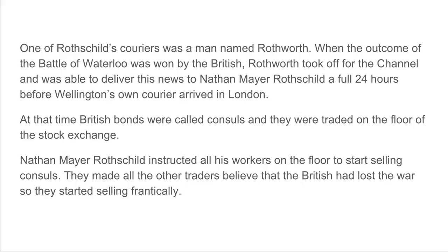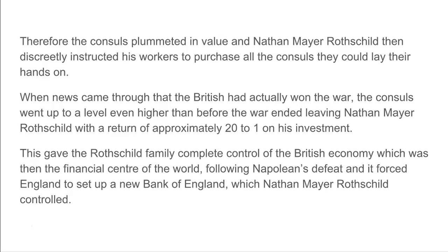At that time, British bonds were called consols, and they were traded on the floor of the stock exchange. Nathan Mayer Rothschild instructed all of his workers on the floor to start selling consols. They made all the other traders believe that the British had lost the war, so they started selling frantically and caused a panic. Therefore, the consols plummeted in value, and Nathan Mayer Rothschild then discreetly instructed his workers to purchase all the consols they could lay their hands on.